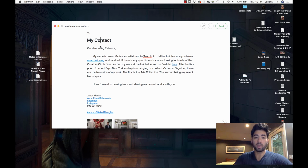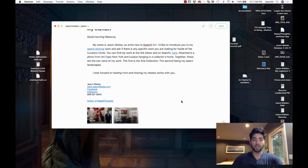Now, I included two pictures, and the reason I chose these two is that I wanted to show that I'm a serious artist. So here is me at Art Expo New York with a giant piece of art. I actually might change this to: attached is a photo of a piece I sold at Art Expo New York, and the piece hanging in a collector's home. So I want to drive in the fact that people buy my work, so you should take a good look at it because your collector circle might want to buy my work. I left it open to please get in touch with me.